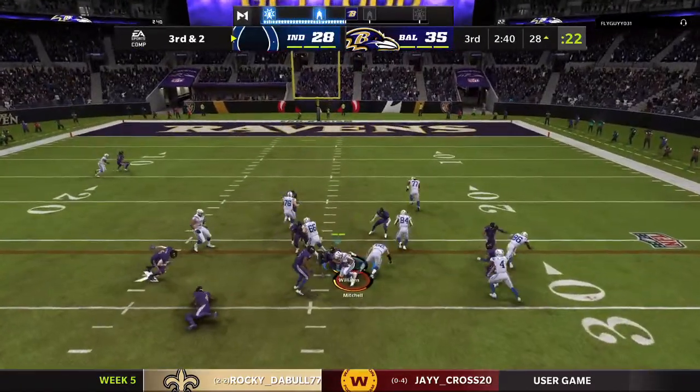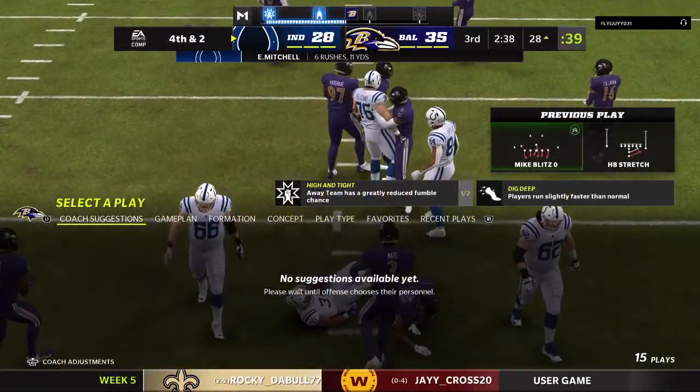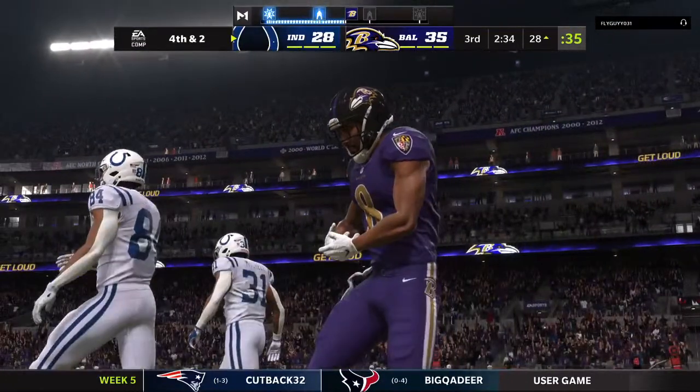On 3rd down, it's Mitchell, and he won't be close to a 1st down as he runs into a wall right around the line of scrimmage. Call it no gain there, and it leads to a 4th down.